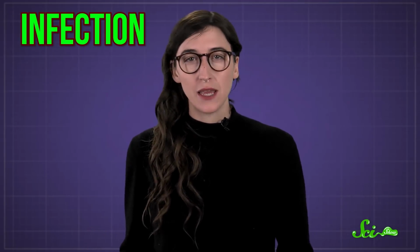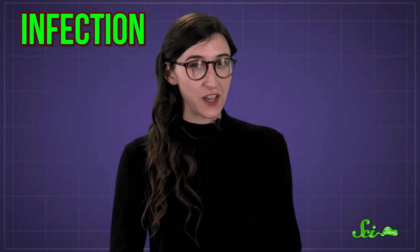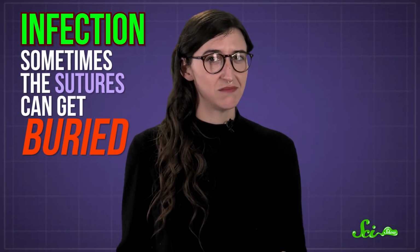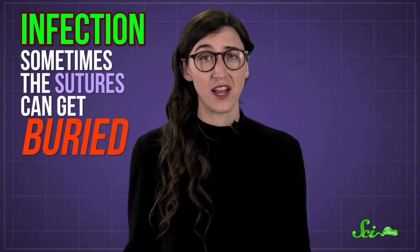So stitches are great, but you should definitely listen to instructions about removing them, for two reasons. The first is infection again. It might seem weird that the thing preventing infection can also cause it, but sometimes the sutures can get buried. And yes, that's as horrifying as it sounds.